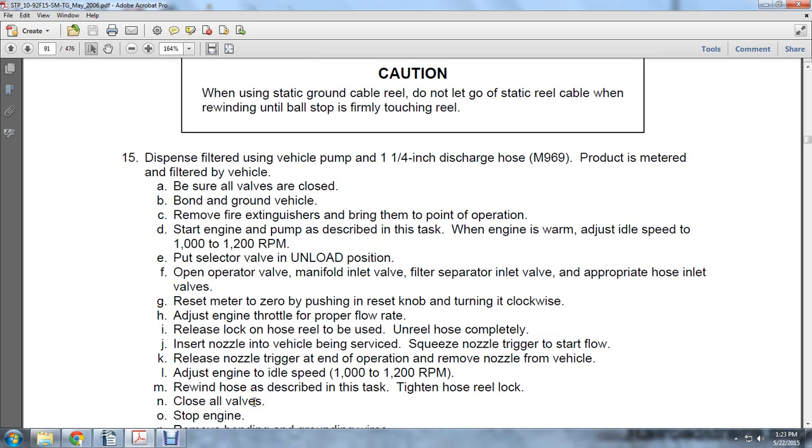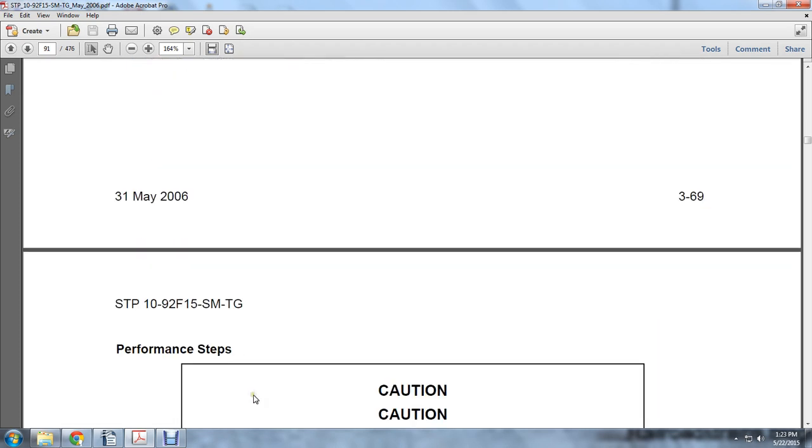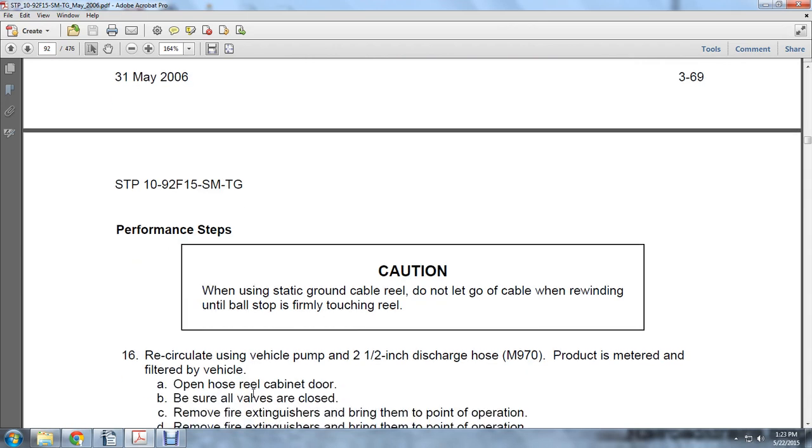Rewind the hose as described in the task. Tighten the hose reel lock. Close all the valves. Stop the engine. Remove the bonding and grounding wire. Store the fire extinguisher. Performance steps. Whenever using the static ground reel, do not let go of the cable while rewinding it until the ball is stopped and touching firmly.